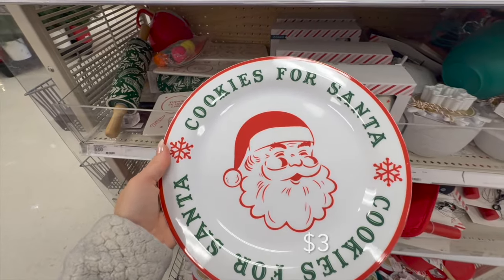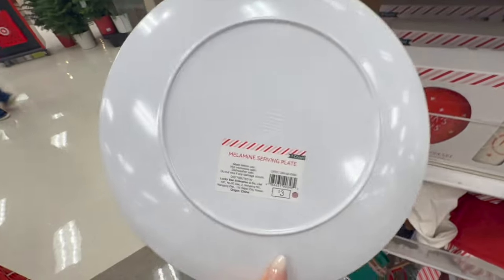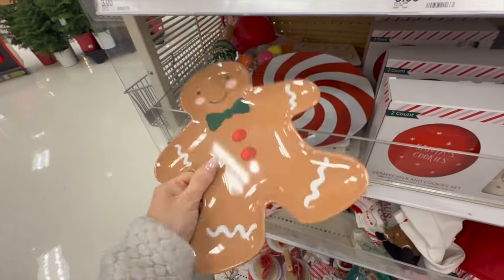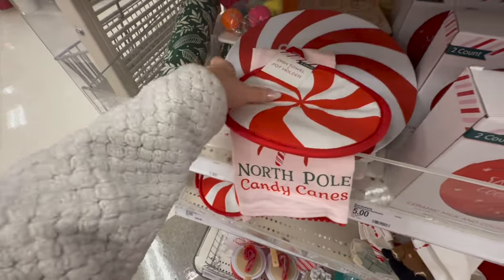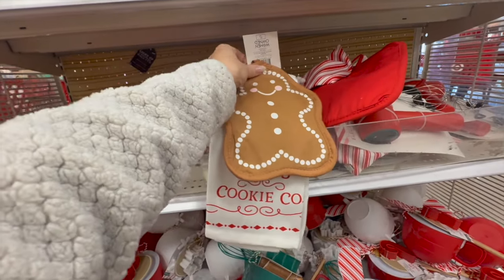Now they had these melamine plates. So they had that cookies for Santa. They had this candy one, and then they had these cute gingerbread ones, and they were all $3. And they also had this, A Very Merry Christmas to You. And then they had some more napkin sets here, or I should say towel sets. They had that pink one and then the gingerbread one.